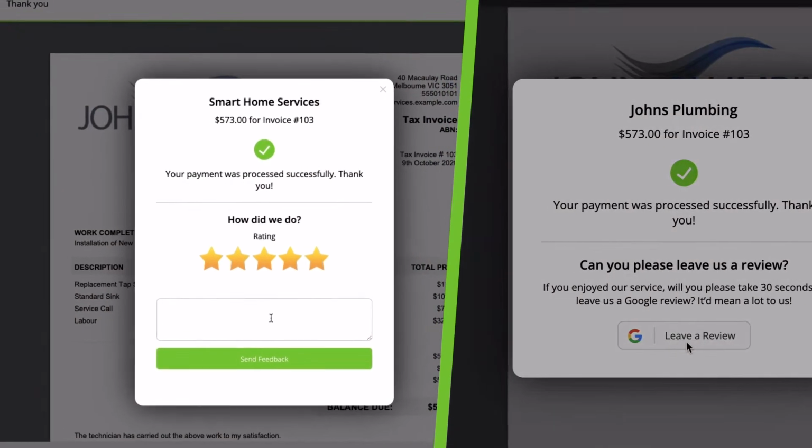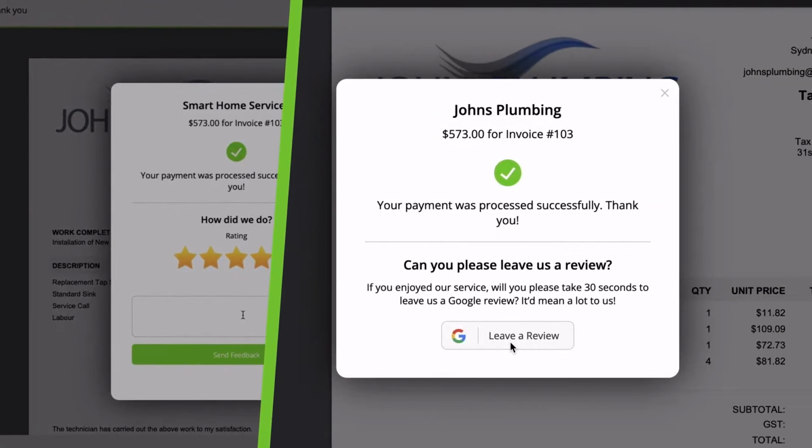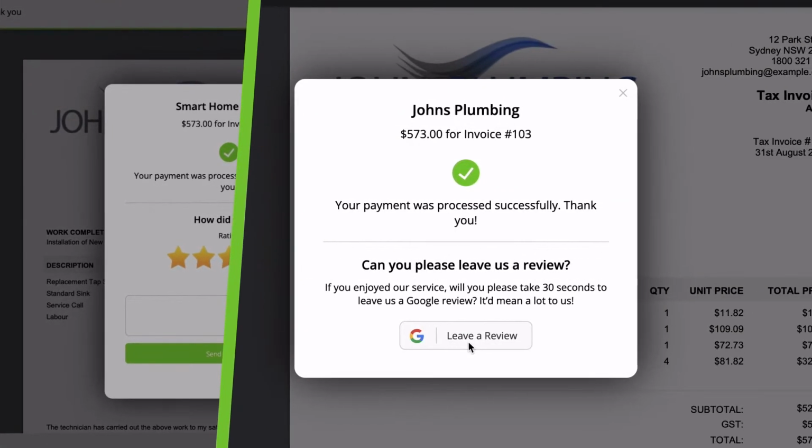Now, instead of capturing ServiceM8 feedback first and then pushing the customer to leave another review on Google, it takes the customer straight to leaving a Google review.